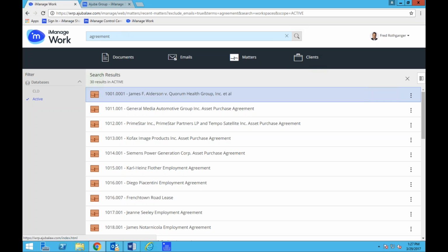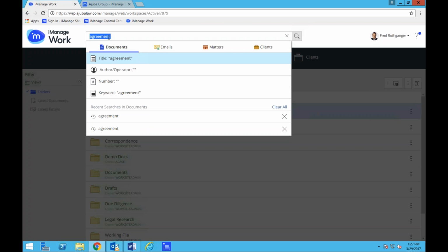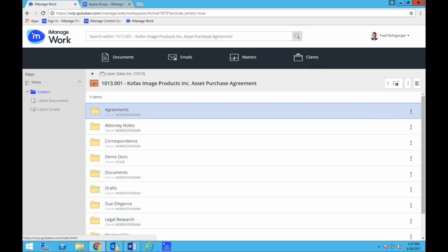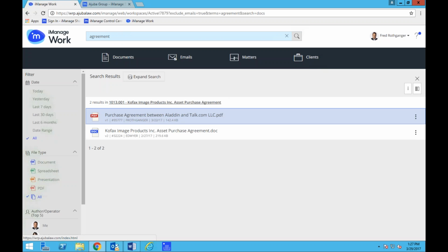I type that in, it searches across all of the matters, and comes back with a list of hits here for matters that actually match that criteria. And if I browse into one of these, notice that the search, again, is smart. It knows that I'm now within a matter file, and it's automatically set the scope specifically to that matter. So if I were to do a search here within a Kofax matter, and we'll just go ahead and come back out here, and let's do a search instead for agreement, it's going to go ahead now and keep my search restricted just to within that matter file.